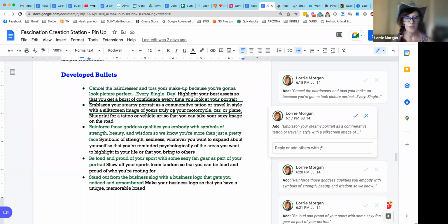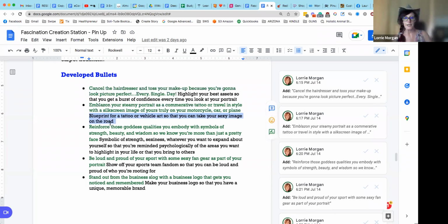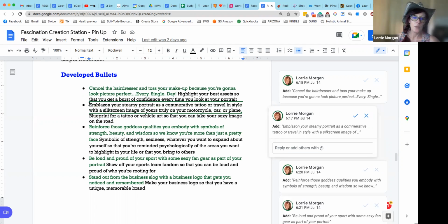So this one started here. It's a blueprint for a tattoo or vehicle art, so that you can take your sexy image on the road. And so I changed it to: emblazon your steamy portrait as a commemorative tattoo, or travel in style with a silkscreen image of yours truly on your motorcycle, car, or plane. So giving them ideas of where they can show off this artwork.